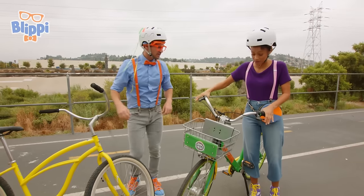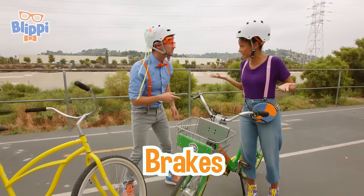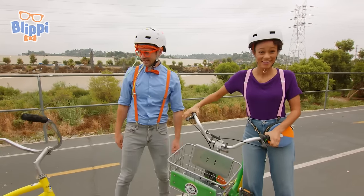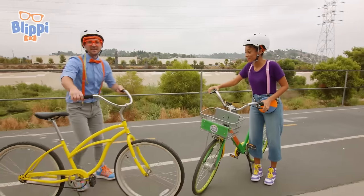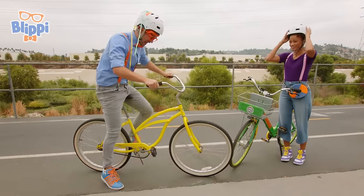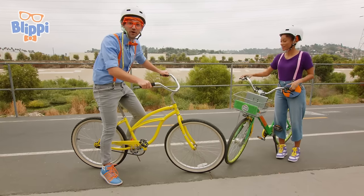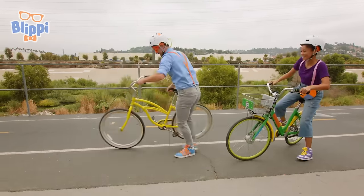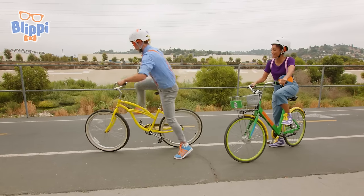Hey, check this out. I have brakes on my bike in case I need to stop. See? I just pull back like this, with your hands. And look at my bike. I don't have hand brakes. I have brakes when I pedal backwards. That's right. Are you ready? I can't wait. All right. Let's go!